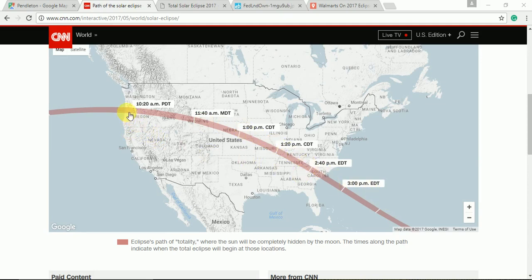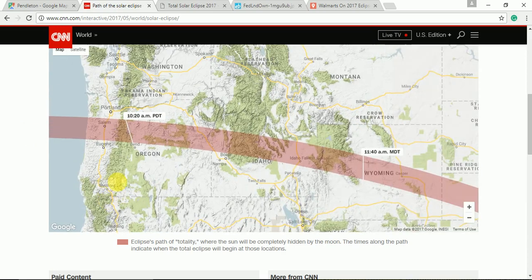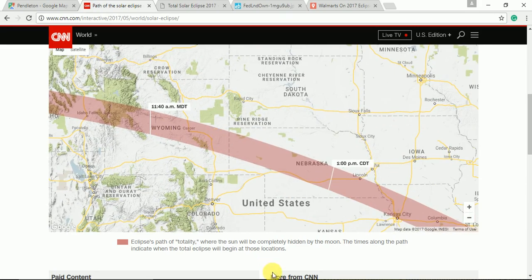And you can see that it starts up in Oregon, goes through Idaho, Wyoming, Nebraska, and through the center all the way down to South Carolina. The way I was trying to memorize this is that it goes through Salem, Oregon, and then through Boise. Well, actually, it's a little bit north of Boise. It's not going to actually hit Boise, and then it goes through Casper, Wyoming.